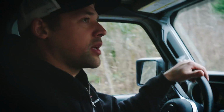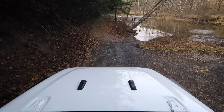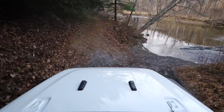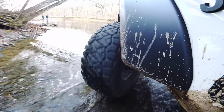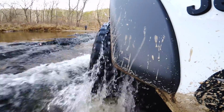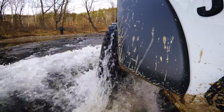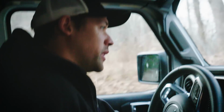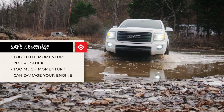So we're coming to the first Town Creek crossing here. I know this area really well. The water table is really low, so it's nothing to really worry about. But I will say, when you are crossing a creek, momentum's important because there can be holes in the bottom, but you don't want so much speed that the water builds a block over the grill and actually comes over the hood. So it's a balance between pace and keeping the throttle under control and being smooth crossing creeks.